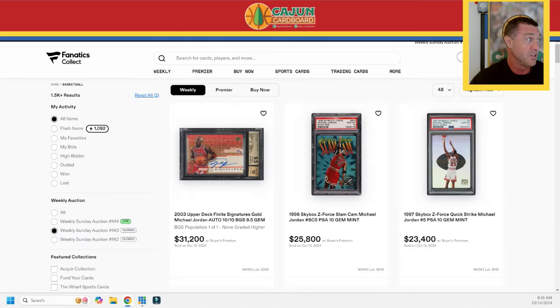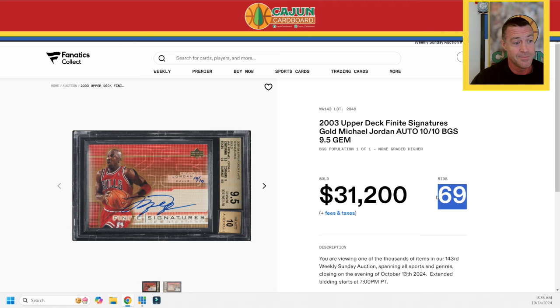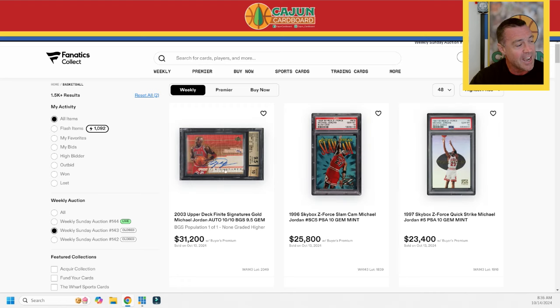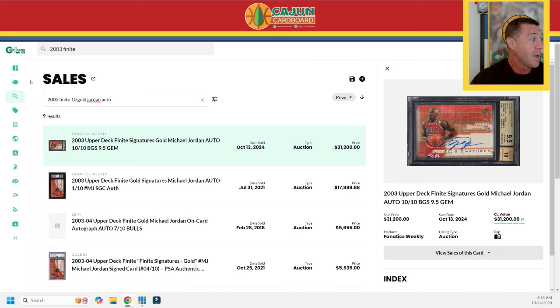But by the way, did you see the number of bids? You know what I'm thinking. 69 bids, $31,200 for this Jordan Upper Deck Finite Signatures Gold Parallel. It's just a really good looking card. $31,200. We're going to look it up. It's a pop one, so we're just going to look it up without any grade at all.